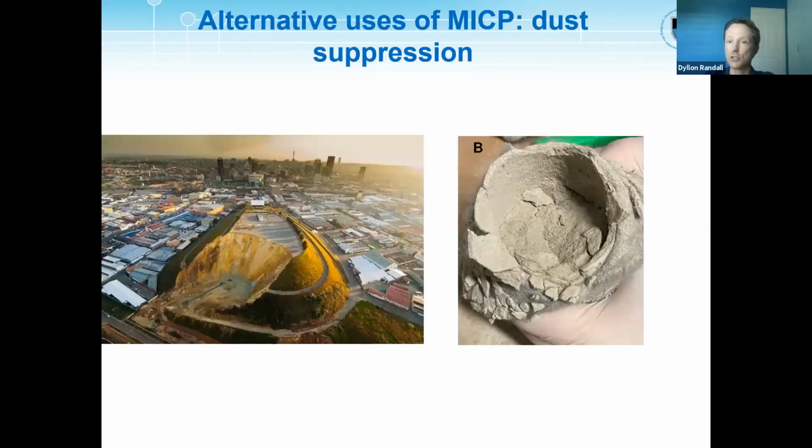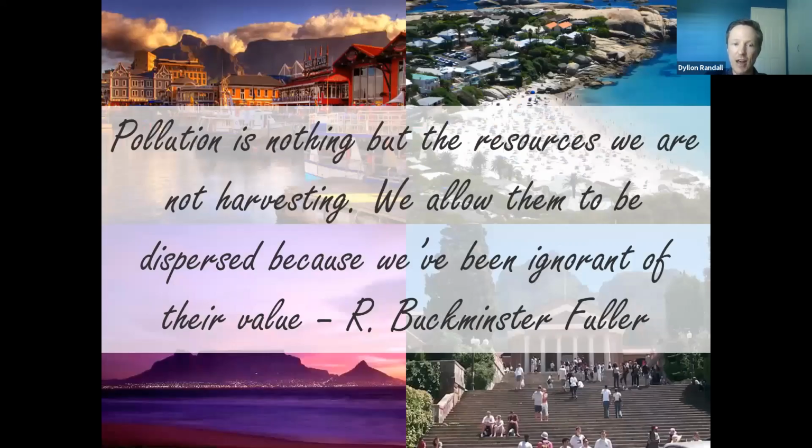One other thing, because this talk is also about dust suppression and the repurposing of mine tailings and how this can mitigate dust: I think this is really promising, because this crust formation has the potential to form a very thin crust using dust and therefore encapsulate the dust particles. This is also part of an AngloGold Ashanti funded project where we're looking at these aspects. So I'll leave you with this final quote. Pollution is nothing but the resources we are not harvesting. We allow them to be dispersed because we've been ignorant of their value.